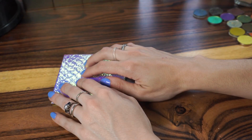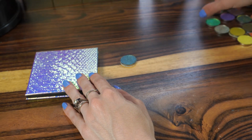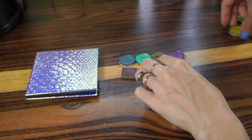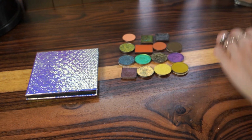So we've made some initial decisions, and I think now is the time to review what we've got and decide what makes sense and why, what might actually pair as a palette, and what together cohesively says rage to me. Let's figure out what makes sense.